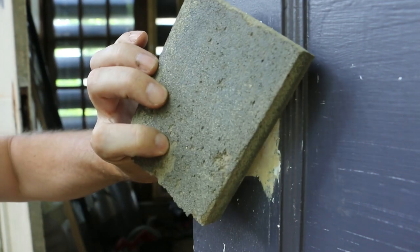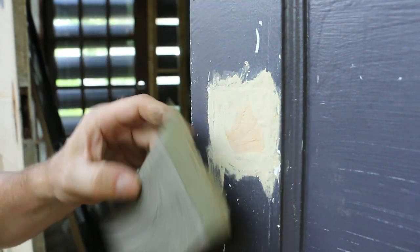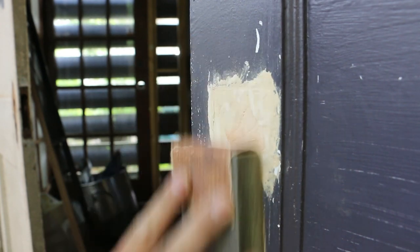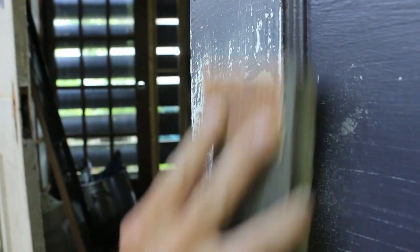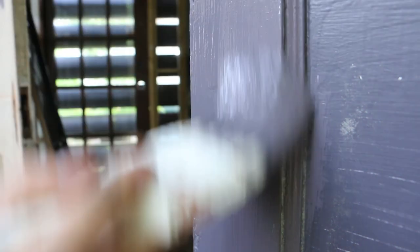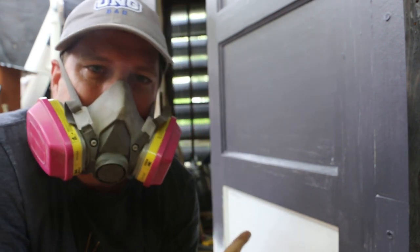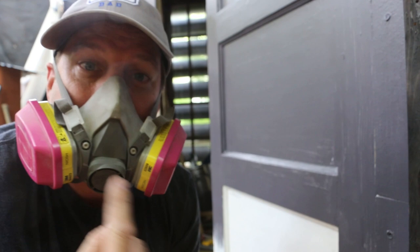This old sanding sponge has seen better days, but I'm gonna just wrap a piece of sandpaper around it to make use of the flat surface. Because this is a reclaimed door, I'm not sure if that paint has lead in it. And I didn't test it, so I'm gonna take extra precaution here and mask up.